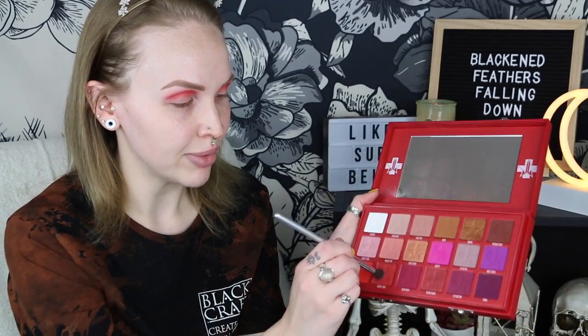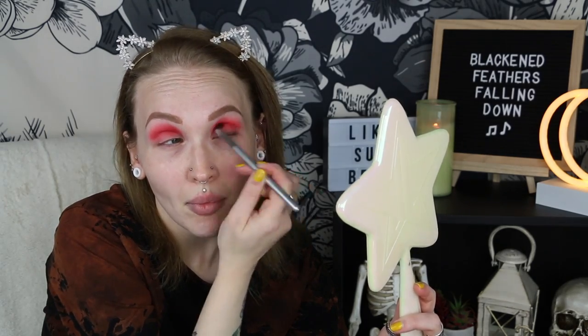I will now be going back into the Blood Sugar palette and picking up some of Cherry Soda, which will go directly into my crease. So if you look at the album art, you do see in the very center, there's kind of like this goldish look. So I'm gonna go into the Zulu palette and pick up that yellow.